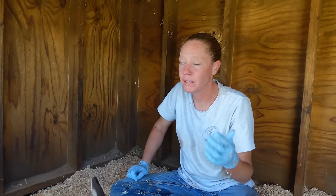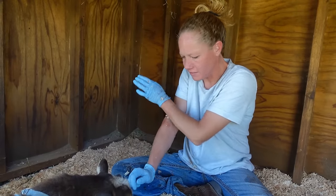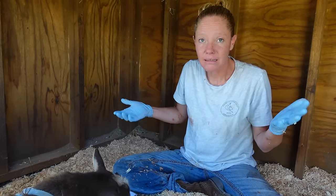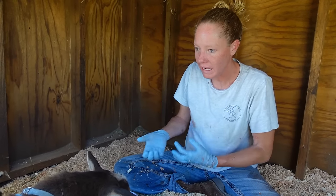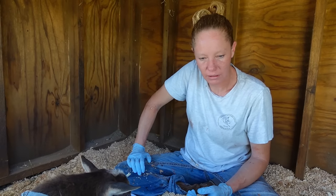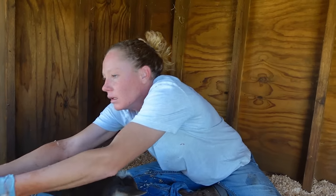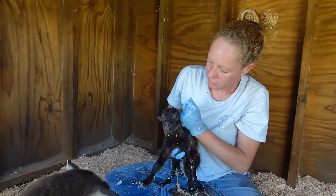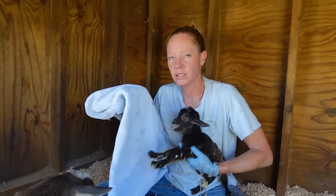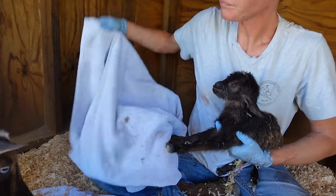The goat wasn't too big to go through the canal, I could tell that much. I didn't need the lamb puller because I could get my hands on the animal. It just wouldn't keep its head forward. So, let me help Mama clean you guys up. That's a good girl. Good lungs. Yeah, it's been a little quiet on us.